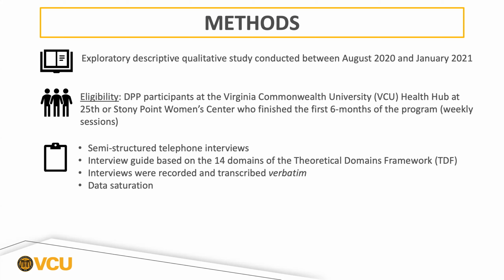Data saturation, for those of us who may not be familiar with qualitative analysis, is a theoretical concept, and it means that no new content is being identified from new interviews. It's the point at which, if you bring a new subject into your study, no new information is going to arise because the topic has been saturated. You've reached saturation. As I was mentioning, for some of our objectives, we did not reach saturation.